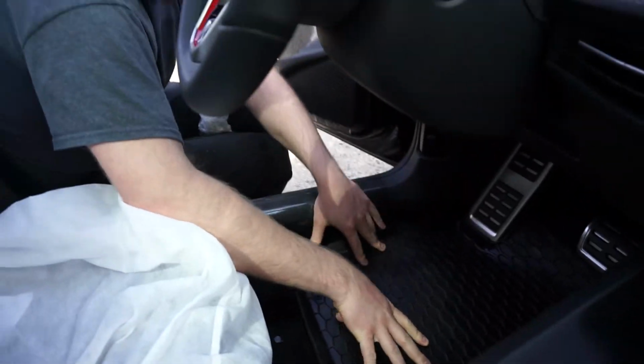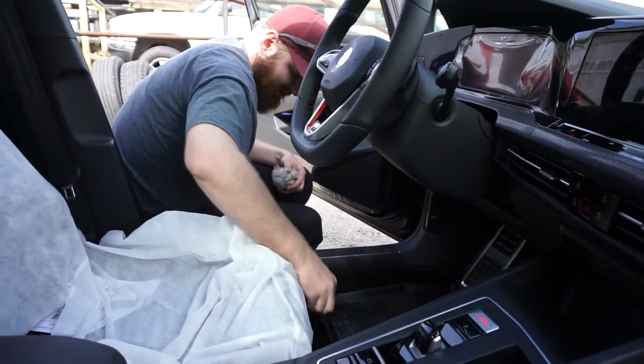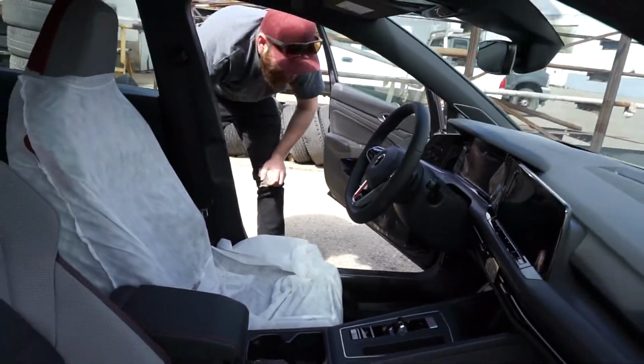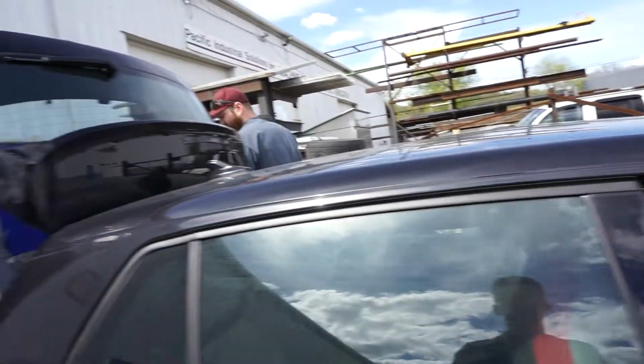Can't say I'm a big fan of these mats already. They suck. Super flimsy feeling. Yeah, they're really, really weird. That's alright. Like cheap rubber. Yeah.